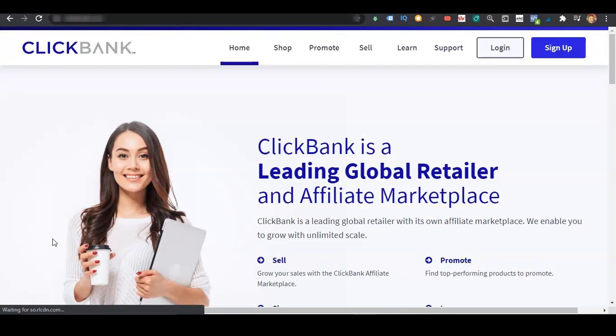So the first thing that you want to do is come over to a website right here called clickbank.com. Clickbank is a digital marketplace where people come to sell digital products or sometimes physical products. Online entrepreneurs can come to this website and actually promote their products and earn commissions anywhere from 50 to 75%, sometimes even more. So if you do not have a Clickbank account, make sure that you sign up for one right here. Click on sign up.